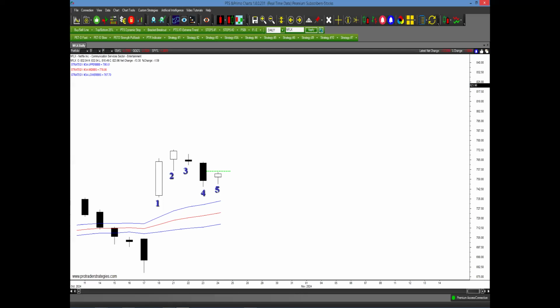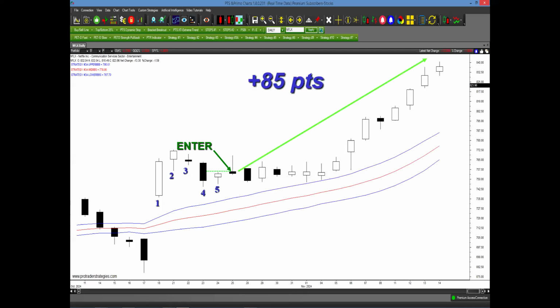So let's see what happened. Well, it did on the very next bar. Even though it closed lower, we are now long. We place our stop, and in the course, you would know where to exit and where you'd like to get out. It's up to you. But look what happened. Coming into last week, 85 points, okay, to the upside.